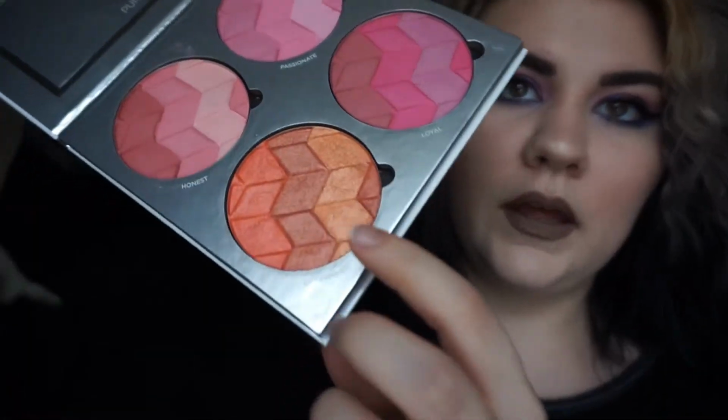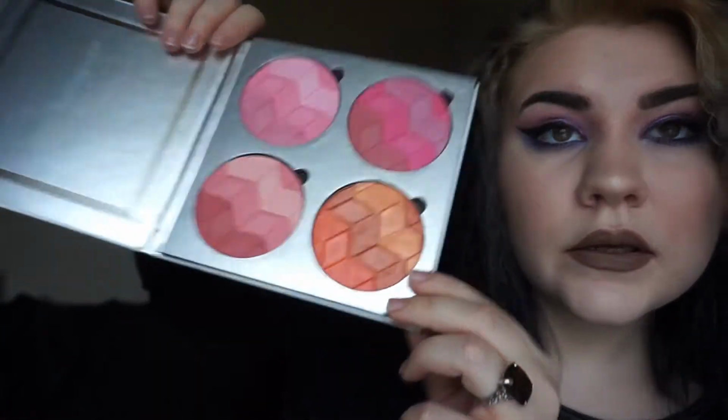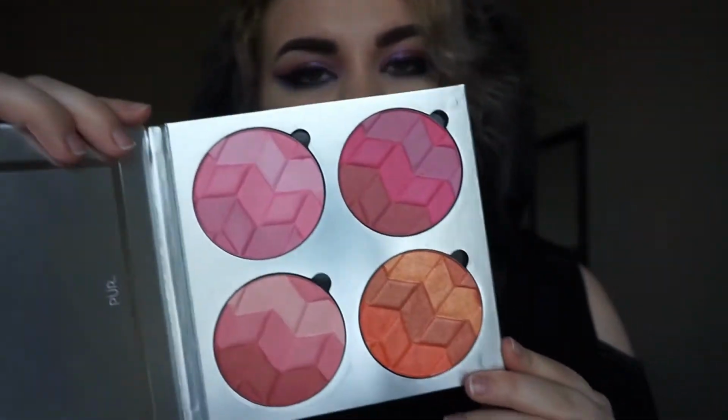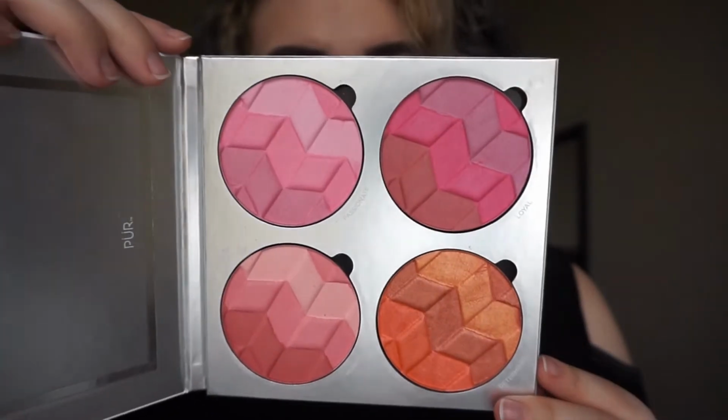My favorite one, I think, is Honest. I really like Determined too because I like corals, but this one is shimmery. It's the only one that is shimmery in this whole book. They kind of look like a satin finish, not necessarily a matte, but this is the only one that I can tell has definite shimmer in it.